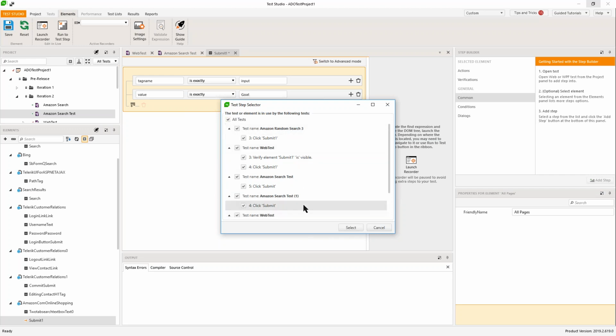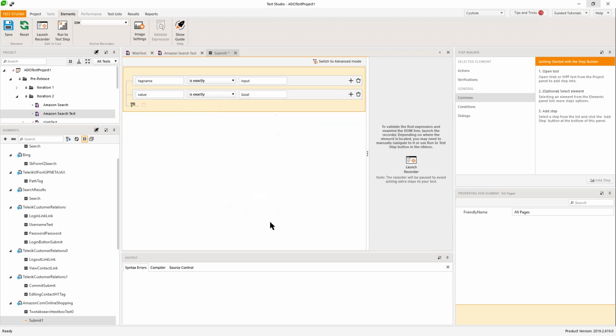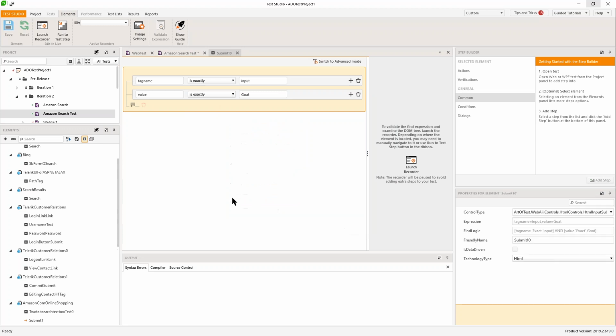Now, when I change an element, you can see that this element is used by all sorts of tests in my project. We want to see element reuse like this. This is a really good sign that we're not creating duplication, but that we're actually seeing that it references that.